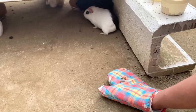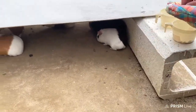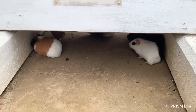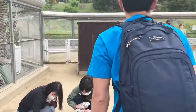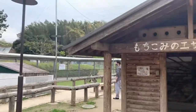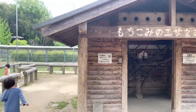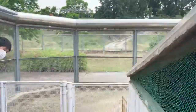I guess this marmot has eaten enough. It's like, I don't want any more. Let me sleep. Should we check the other ones? There are some more over there. There's some squirrels in there too. Another gate.